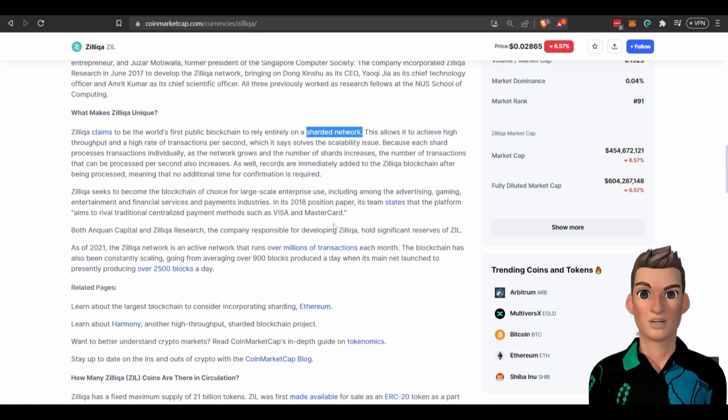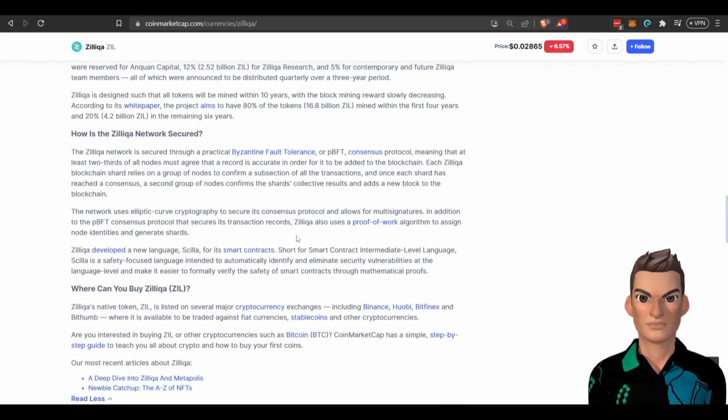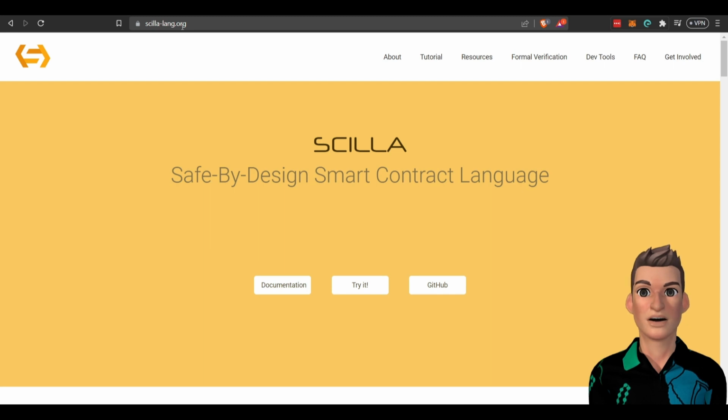So let's go back here to CoinMarketCap. If I scroll down a little bit, they developed Zilliqa, like I said earlier. It's custom built. They built it on this Scilla programming language. If you want to read more about that, you can come over here, scilla-lang.org, and you can read more about it. I'm not going to get too much further into it.